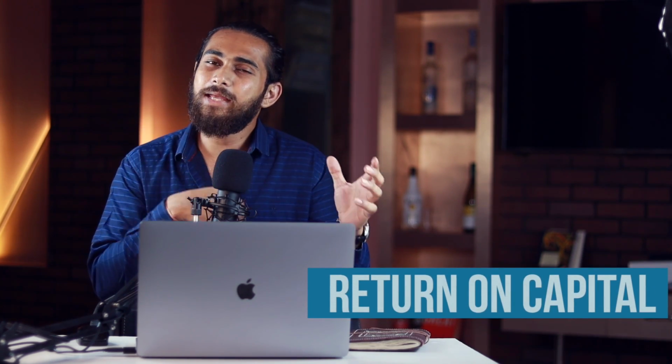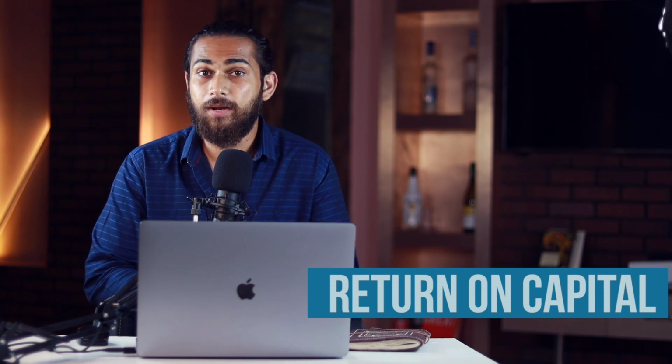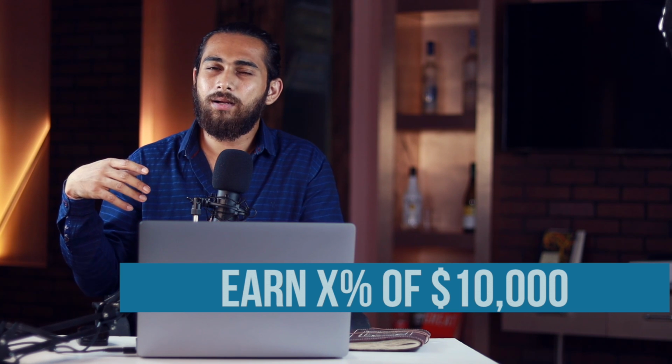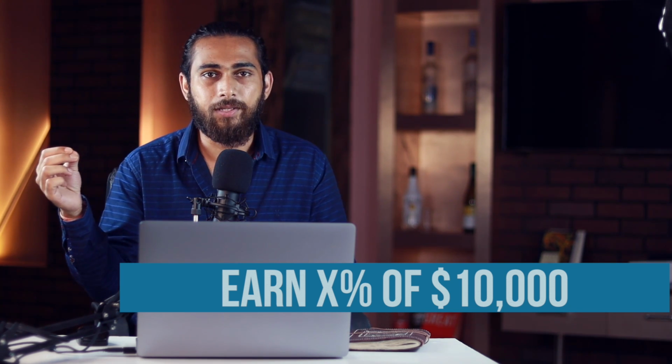Expectations in trading should be on the lines of return on capital. For instance, if you have a $10,000 trading account, then your expectations should be to earn X percentage of this capital. Like in any other business, the business owner will expect an ROI, which is return on investment, and the same should be applied to trading.